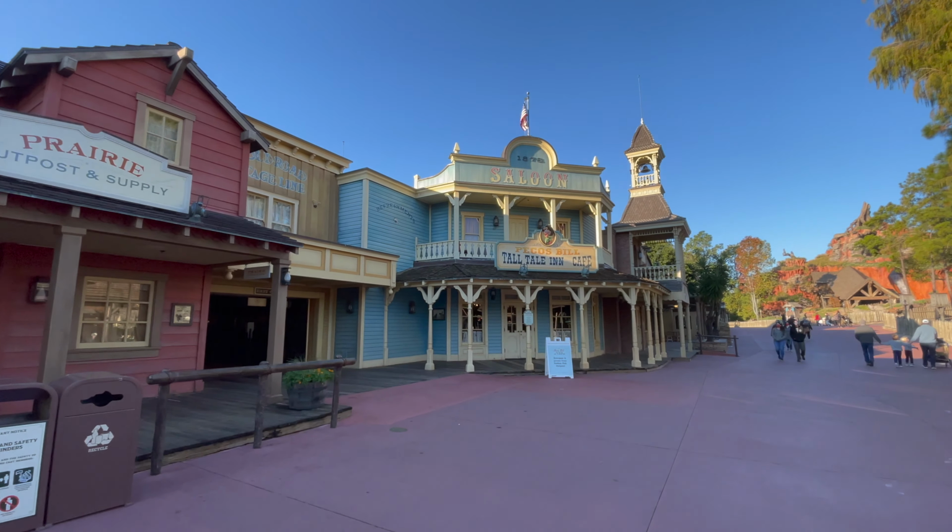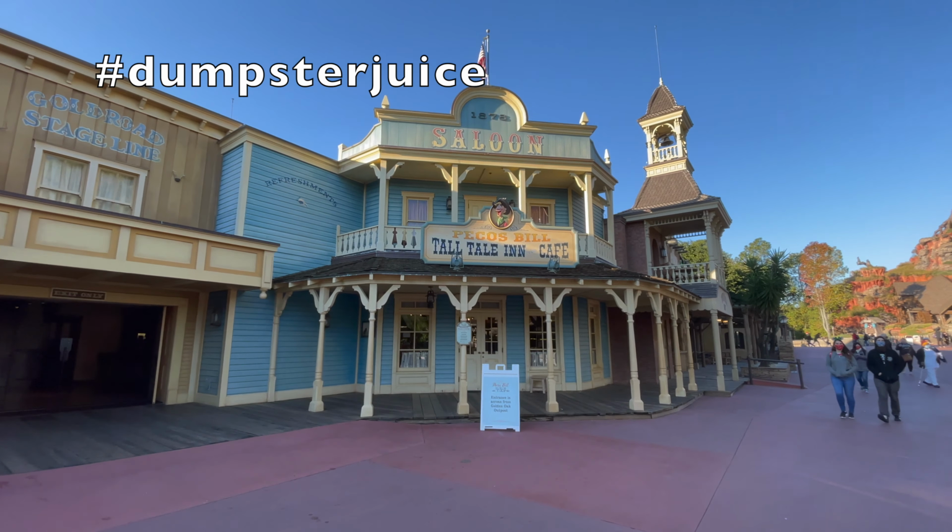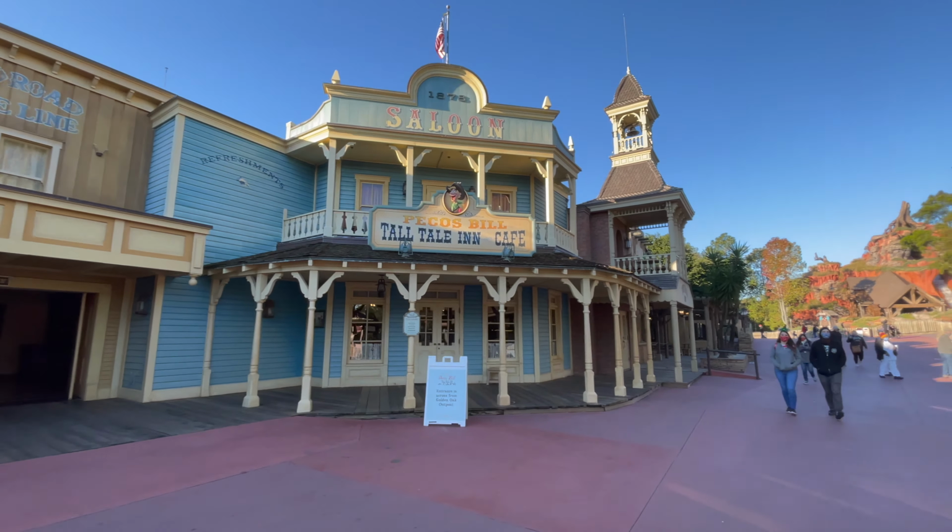Pecos Bill's, I don't know. The juice is overflowing the dumpsters at Magic Kingdom. So good luck with that.